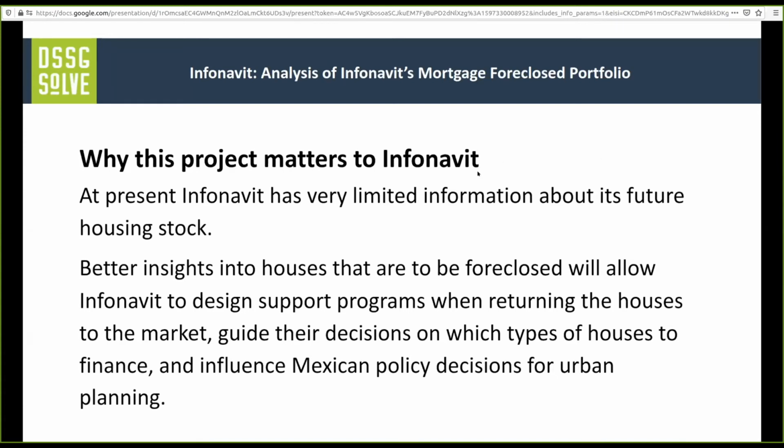INFONAVIT was created in the 70s after a huge popular uprising. Since then it has followed the mandate to give Mexican workers a means to access decent housing. Since the 90s, we've become strictly a mortgage lending bank, so we don't build anymore. We are not federally funded, but we have an independent taxing system. 5% of all Mexican salaries are gathered in this huge bag that INFONAVIT controls. So this is a huge institution, with its footprint on 75% of all mortgages given in Mexico.